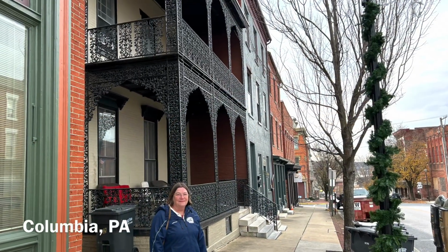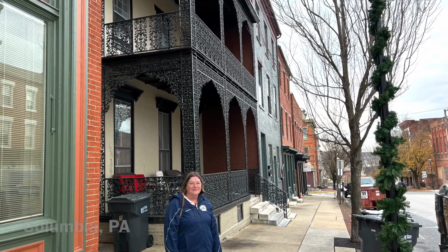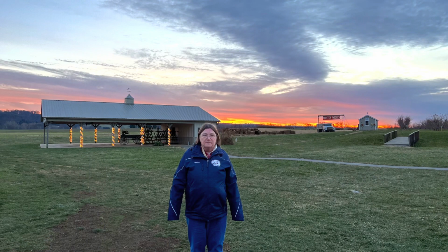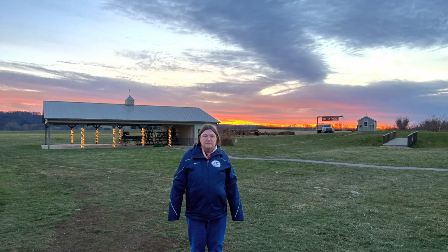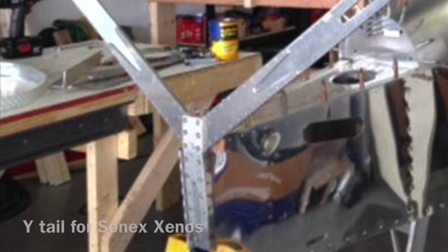Here's the van at Columbia, Pennsylvania. Some beautiful scenery and antique shops, and just some camping, a getaway for a couple days. Here's another orchard that we stayed at, and now we're back. Now we're back to the factory again.